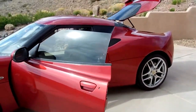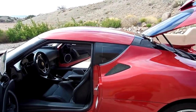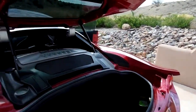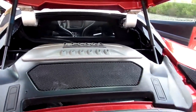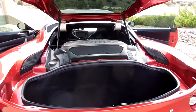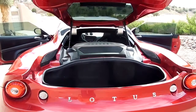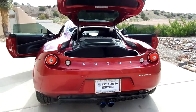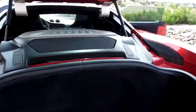A little tight getting in and out of, and you can see it sits low to the ground. It's right at 48 inches. Nice lines to it. It's a mid-engine car, meaning the engine sits behind the back seat, if you can call it a back seat. It's a 3.5 liter normally aspirated engine, so it's only putting out 278 horse, while the supercharged one is 345. But there's a lot of cars in this size range that put out 500-600 horse.